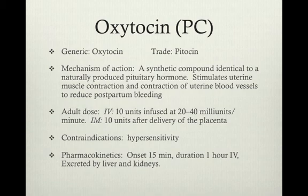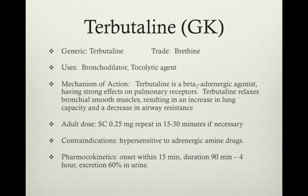Pharmacokinetics, onset 15 minutes, duration 1 hour, and that would be the IV version, excreted by the liver and kidneys.